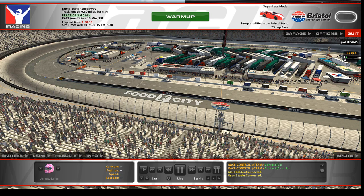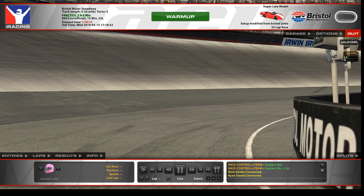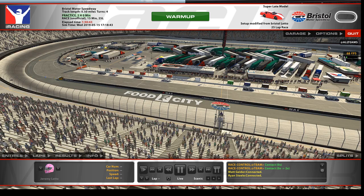Last couple things are normal, luckily. On starts and restarts, the leader controls the field. As soon as the pace car ducks in, they can go whenever they want. There is no passing before the start-finish line, no lane changes before the start-finish line, unless you are clearly avoiding a wreck in front of you.